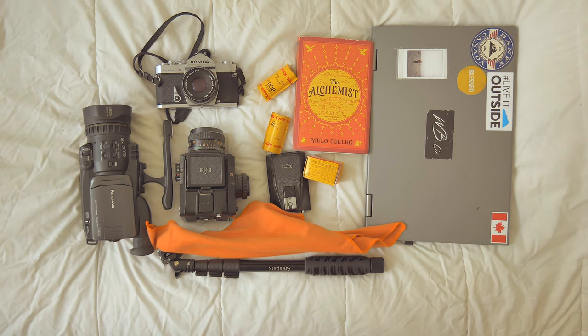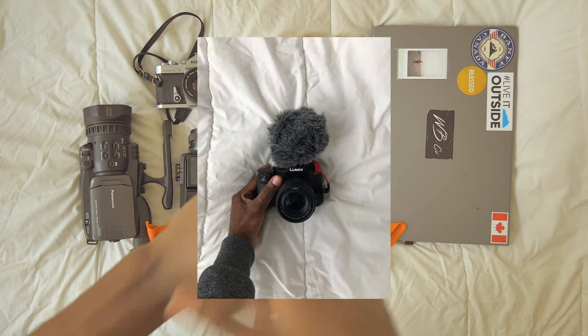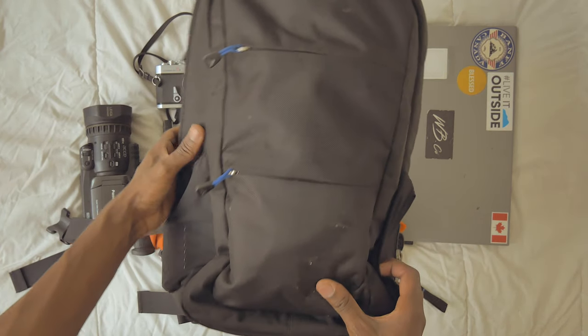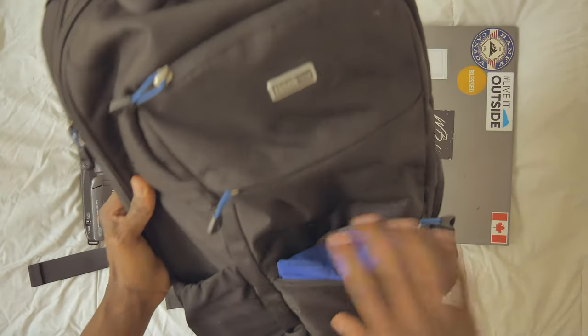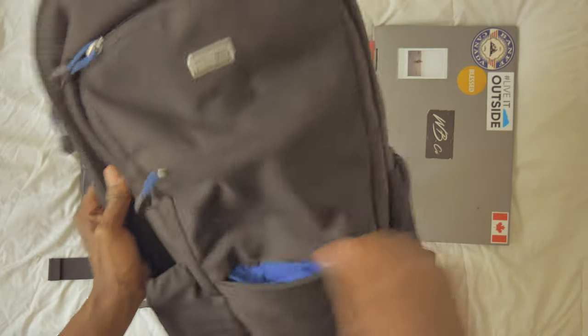And last but not least, I'm gonna be bringing the camera that I'm recording with right now, the vlogging camera. My vlogging camera is a Lumix G85, amazing camera. I'm gonna fit that in there as well. And my bag of choice is, of course, by Think Tank. I love these guys. They also have weatherproof stuff that will help me just in case it rains, because there is a chance that it might rain while we're camping.